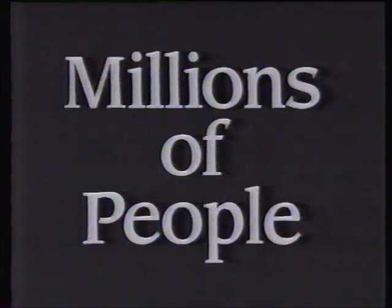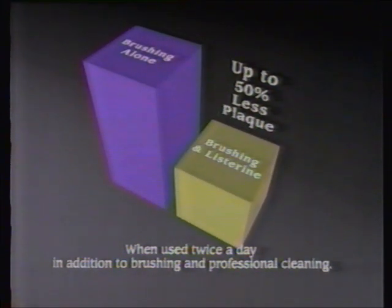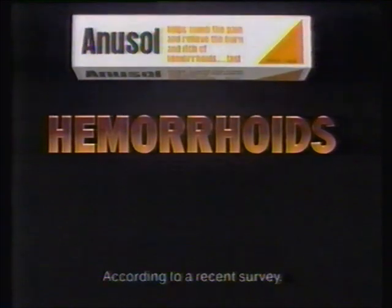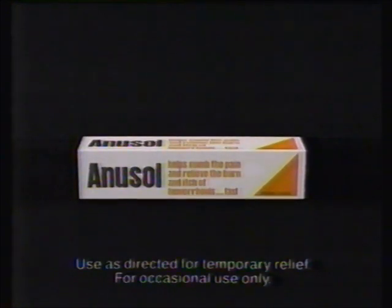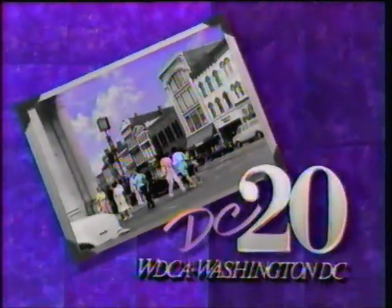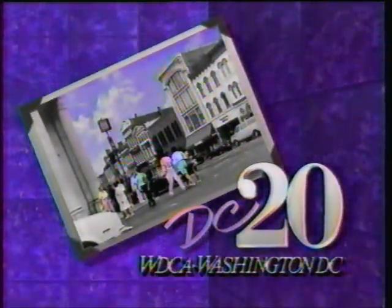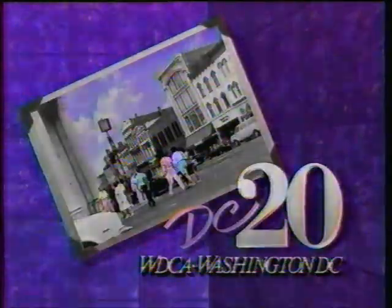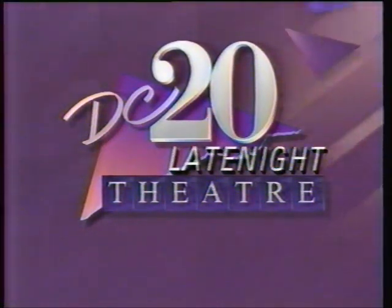In millions of homes, millions of people aren't just brushing. They're using Listerine because it reduces plaque by up to 50% over brushing alone to fight plaque and bad breath. For better oral hygiene, millions use Listerine. Hemorrhoids. They hurt, burn, and swell. And more doctors recommend Anusol to relieve the hurting than all other hemorrhoid medicines combined. Anusol is the word to remember for relief. You are watching DC20, your superstation for entertainment. 20 looks good, 20 looks good to me. We now return to our feature film.